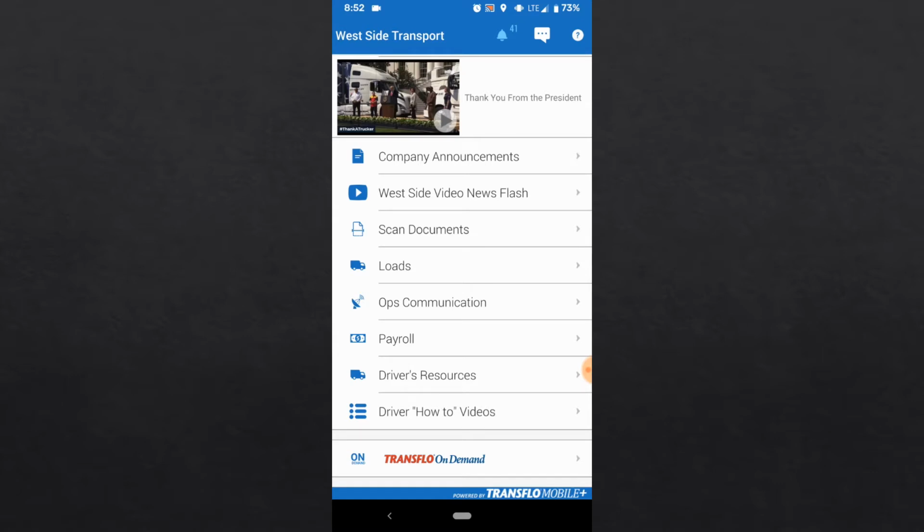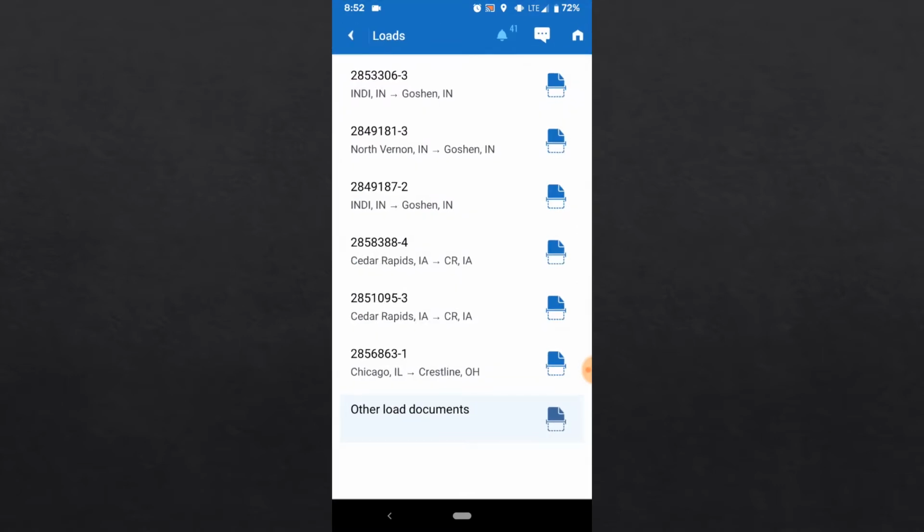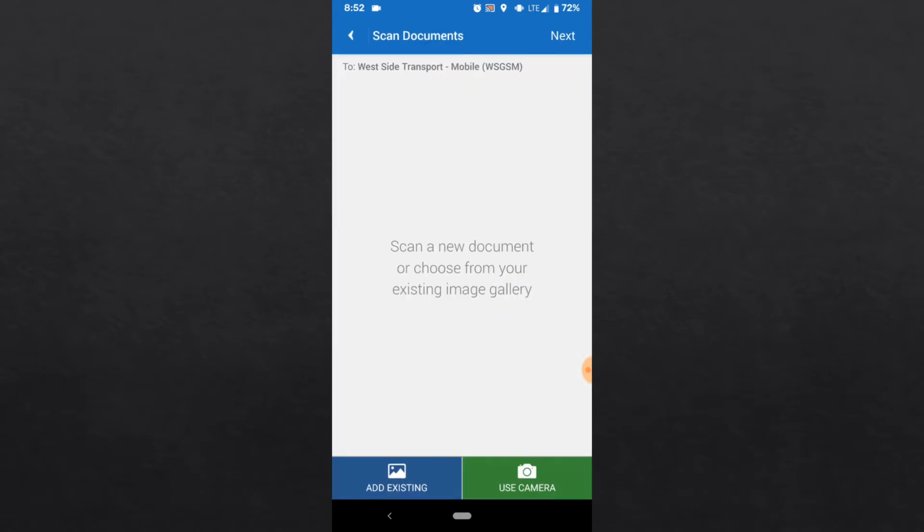Scan documents is a big one. Right now you'll see that I have all these trip numbers in here that I could do any one of them and do a scan document based on that trip number. What's great about this is you can use it and not have to worry about filling out a trip sheet. So what I want to kind of show real quick is how to use it.